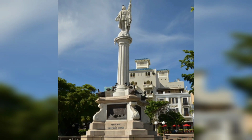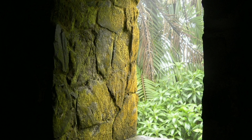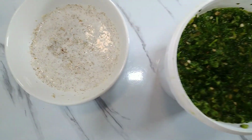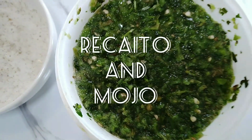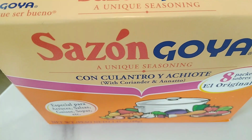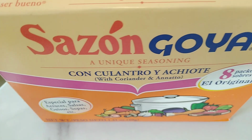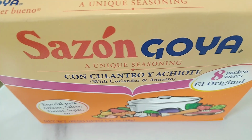Today, we begin our Puerto Rican journey as I show you how to make the island's delicious cuisine. On today's episode of The Food Plane, I will show you how to prepare 2 ingredients you will need to begin making Puerto Rican food: Recaito and mole. First, here are the ingredients you will need to begin preparing Puerto Rican cuisine. Ingredients that are found in every Puerto Rican and most Latin American kitchens.